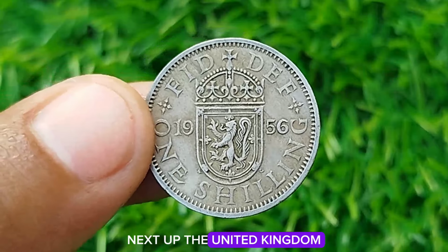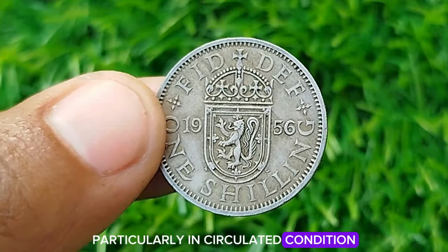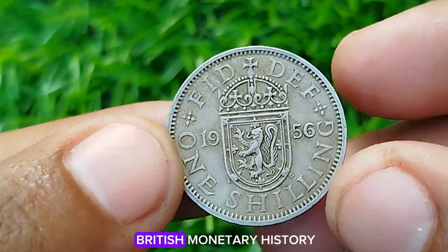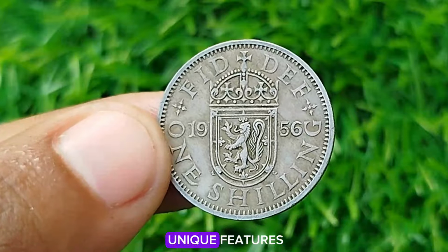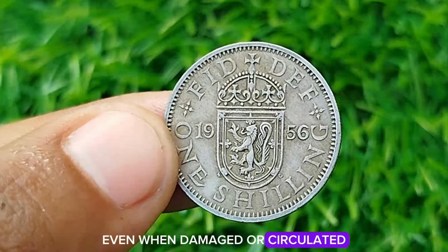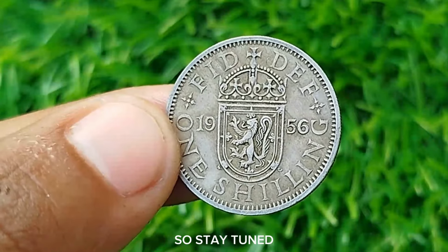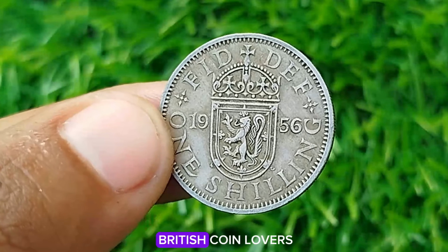Next up, the United Kingdom 1 shilling from 1956, particularly in circulated condition. While it may not seem like much at first glance, this small silver-toned coin carries with it an important piece of British monetary history. We'll dive deep into its background, discuss its design and unique features, explore its rarity and collector appeal even when damaged or circulated, and finally uncover its true market value in US dollars at auctions and online marketplaces. So, stay tuned as we uncover what makes this 1956 shilling a fascinating collectible for British coin lovers worldwide.